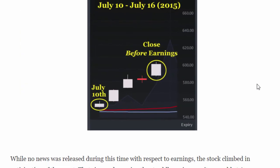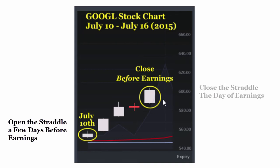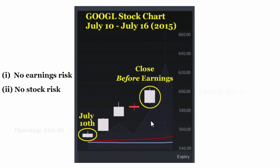And here's what's actually happening. If we look back from July 10th through July 16th in 2015, so our first earnings period in this 2-year backtest, we can see that we would have entered the long straddle on July 10th, and we would have closed it here on July 16th. But the stock in that period rose in anticipation of earnings. That straddle was purchased for $29.20 and was sold at $35.40, which was a 21% gain. But we did not take the earnings risk. Of course, if the stock had declined, that would have been an equally big winner.